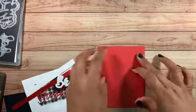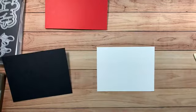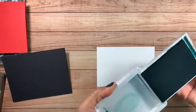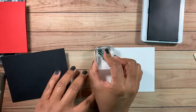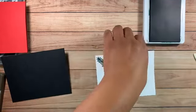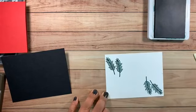All right, so we're going to take our Real Red cardstock base and fold it in half. And we're going to go ahead and stamp on this Whisper White piece. Get all my stamps out. Shaded Spruce is such a pretty green color for the holidays. We're going to take this sprig, ink that up, and you're going to stamp 2 sprigs over in the top left, like that. And then you're going to turn your paper around and stamp 2 more sprigs, just like that.